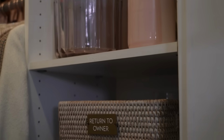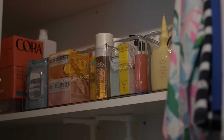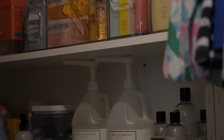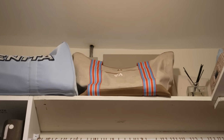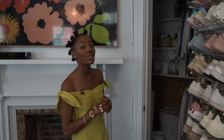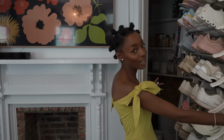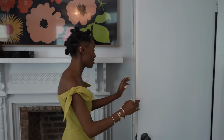Being that I live in Charleston, I do not reach for those items often at all. We have all of my backup skincare, hair care products, paper towels, vases, and random things like hats and sunglasses. They all belong in this space with my washer and dryer. Some days I still can't believe that this was the only closet I had the first year and a half that I lived in this apartment. It blows my mind. And once you see the closet that I currently have, you'll completely understand why. Moving over to our fireplace.